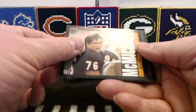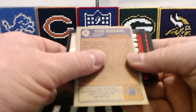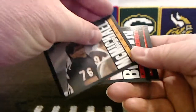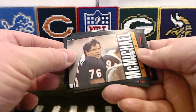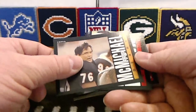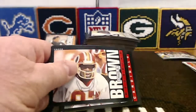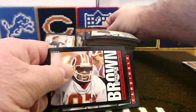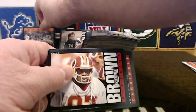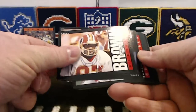There's Steve Mungo McMichael, a member of the Bears. Fearsome member of that 46 defense, then had a second career, albeit short-lived, as a WCW wrestler. We'll put him in front of that Chicago Bears logo. We'll put Sweetness. You know what? We'll put Mungo and we'll put Sweetness together. How about that? Charlie Brown.